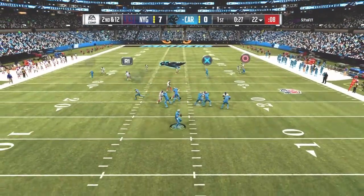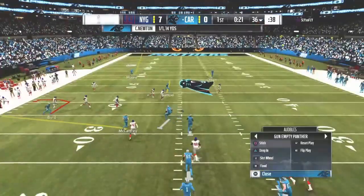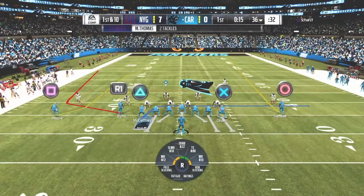To throw on 2nd down is Newton. Throwing the out route, incomplete. That's Bird. And they're able to get this one across the 35. They give him 14 yards that time and a fresh set of downs.